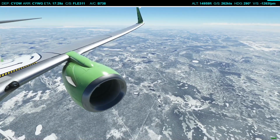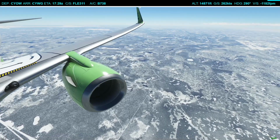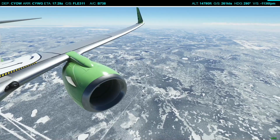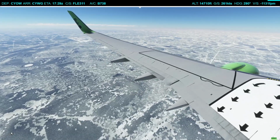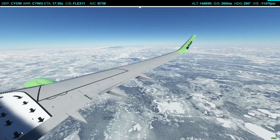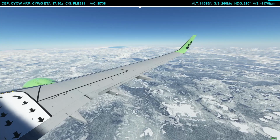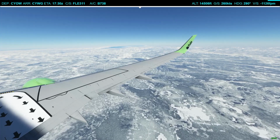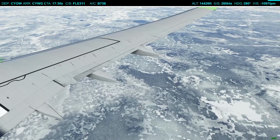Coming into Winnipeg here, this scenery out here I don't find is all that great. I'm not sure if in the Canada update they actually provided any decent scenery up here. I understand it's just all farm fields and such, but the terrain doesn't look that great. I don't know what it looks like in the summer, but with the snow on the ground here, the textures look okay, but it does lack detail in my opinion.